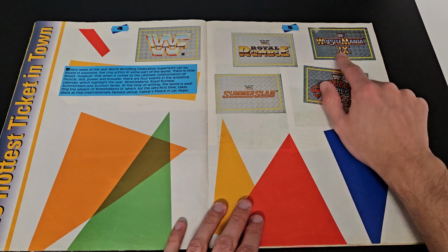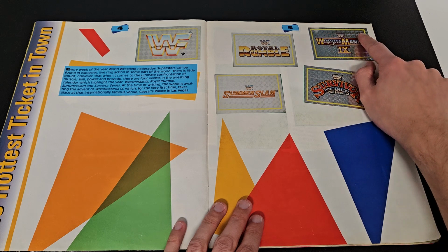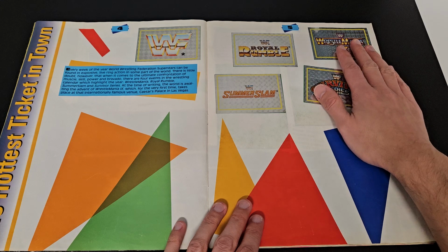Now, this one is actually not just got the WrestleMania logo, we've actually got the number 9 on there as well. It's specific to this year.